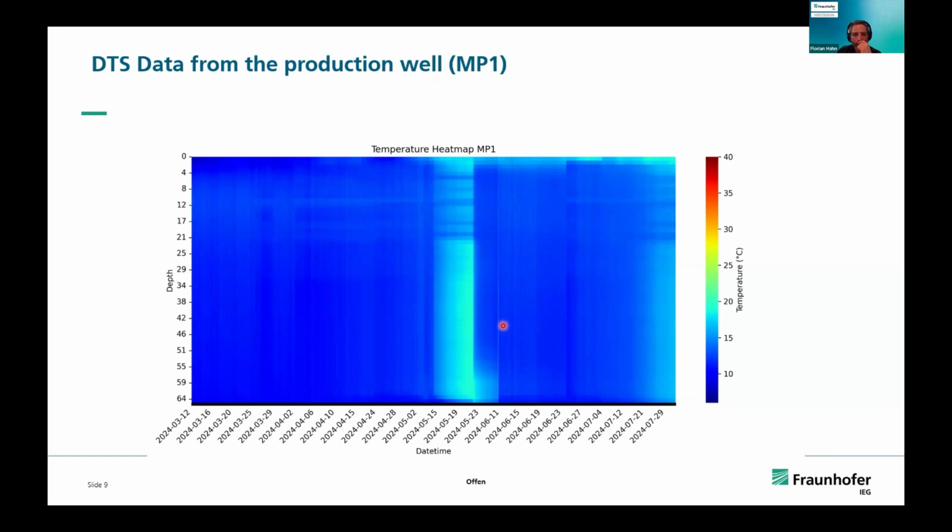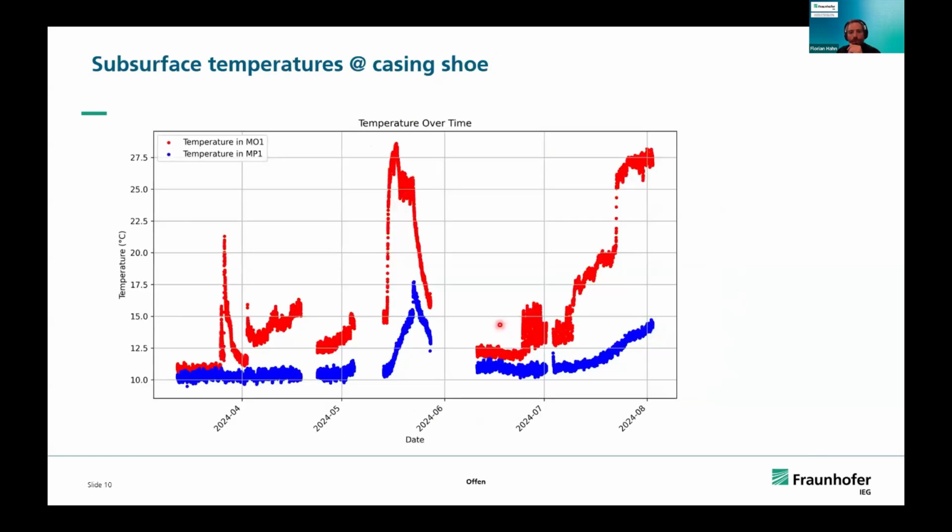So in the end, if you have a look at the subsurface temperatures at the casing shoe, we can see that the temperatures inside the mine increased to a maximum of 27.5 degrees, and that we could also see in the production well that we also went up to 17.5 degrees.